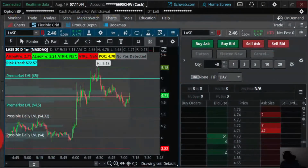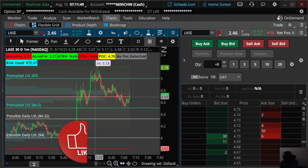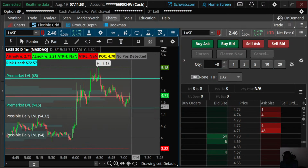LACE popping back up to that 470, checking in. It did not crash out of that 450 yet, but it's only 20-something cents to get back to that 450.